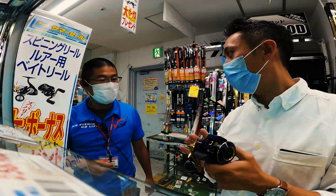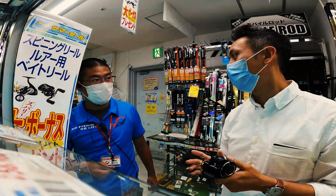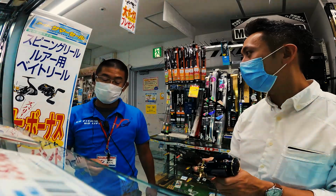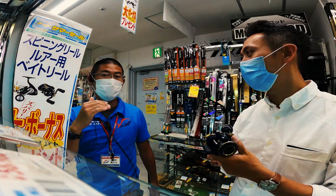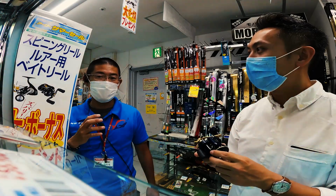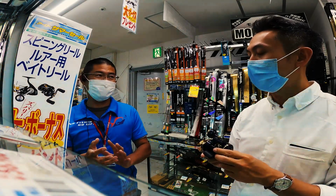I tried to find this, the left handle, all over the shops in Japan. Oh, okay. But I cannot find, like 10 shops. Oh, I see. So, why is it so popular? This is a high-end model, and Soltiga is a very popular brand in Daiwa. And actually, they don't make a lot. Okay.